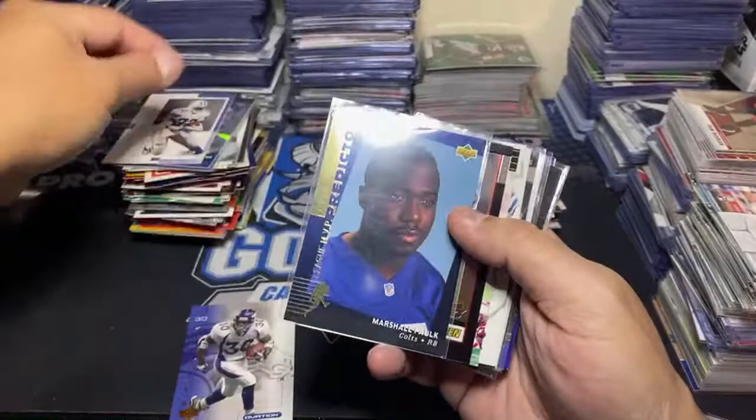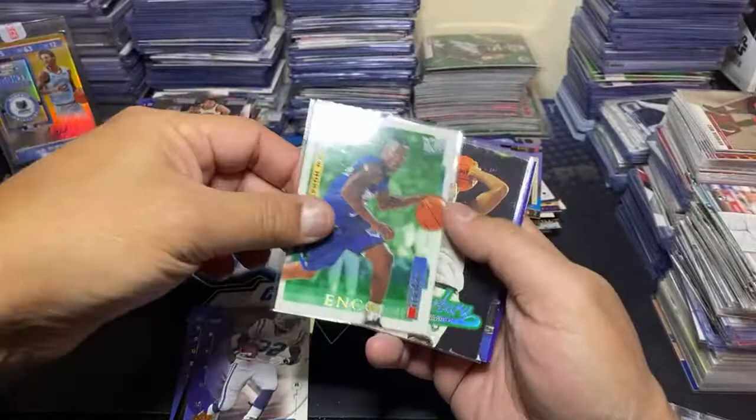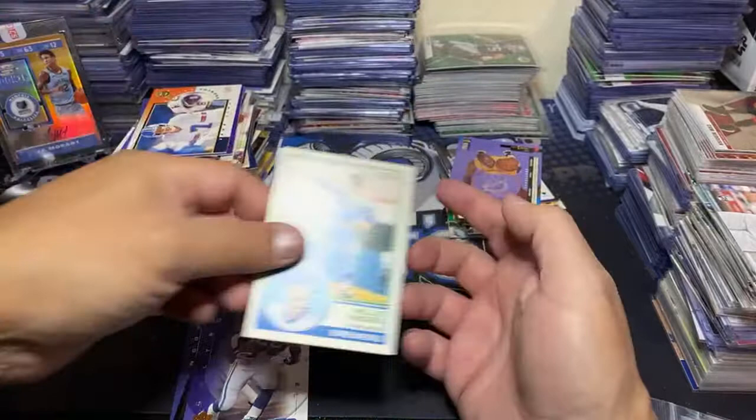Mo Green, Emmitt Smith, Edgerrin James, Peyton, Stephon Marbury rookie, Andruw Jones top 30 insert, Randy Moss star salute, John Elway Pinnacle mint, Rickey Henderson '83. Those are some cool ones there towards the end of this box.